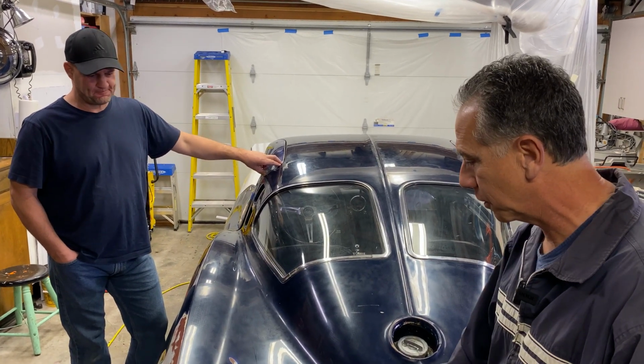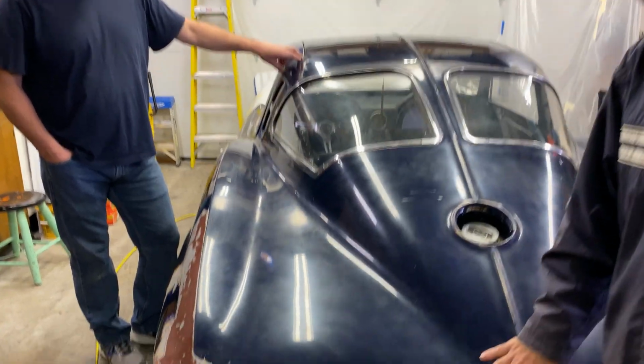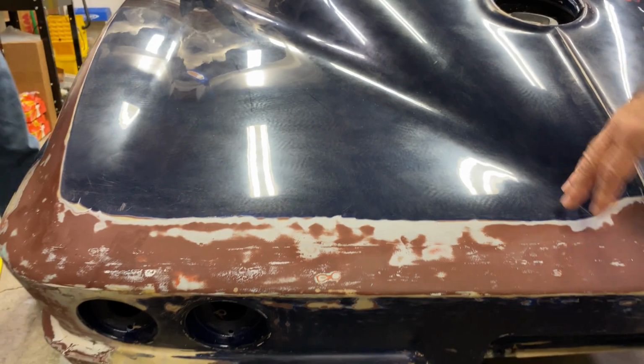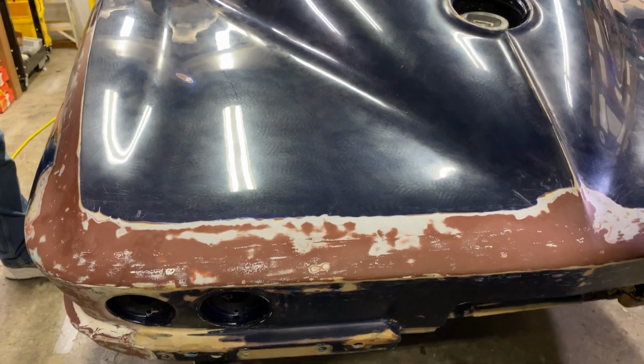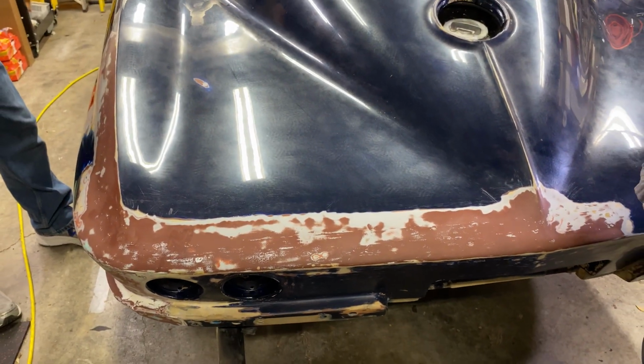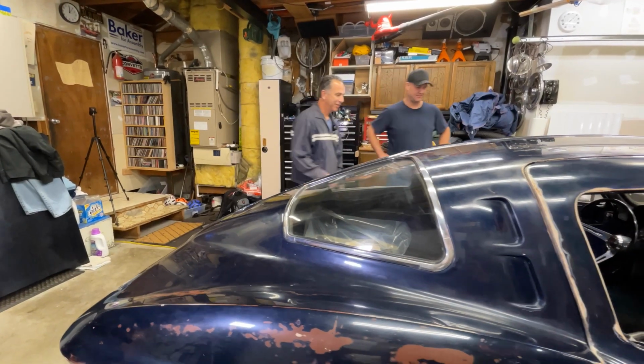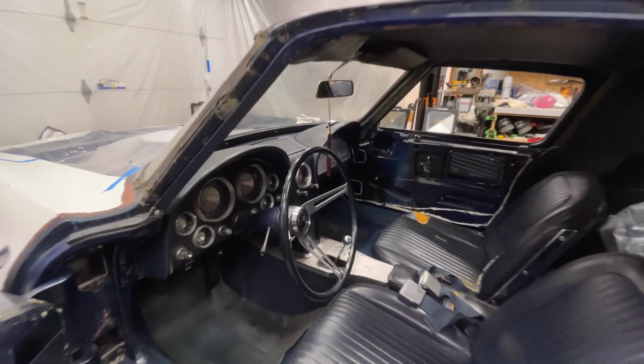You can see areas where there was previous work where they sanded it, and they didn't sand here. They decided to sand here. Probably minor parking lot stuff, right? Yeah. There doesn't appear to be any big damage on this car at all. The interior looks all original too. Let's take a look. Let's see what we got here.